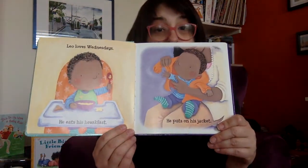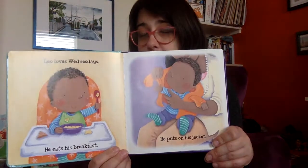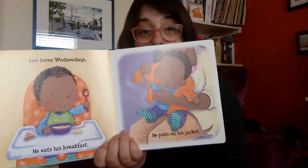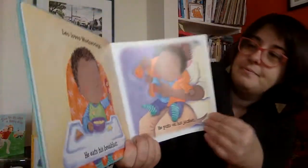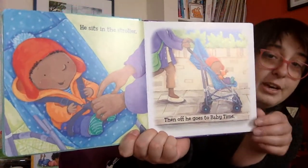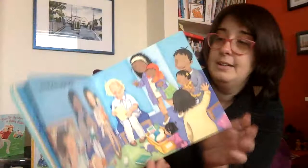All right, Leo loves Wednesdays. Wednesdays is when we officially do our baby time together. But you can probably watch any day of the week. Monday, Tuesday, Wednesday, Thursday, Friday, Saturday, or Sunday. But Leo loves Wednesdays. He eats his breakfast and he puts on his jacket. He sits in the stroller and then off he goes to baby time. Everyone says hello, like we sing the hello song.